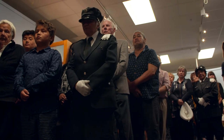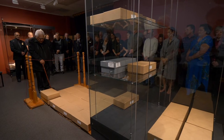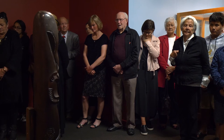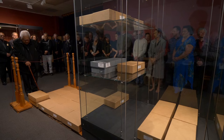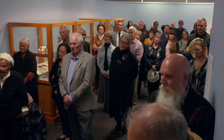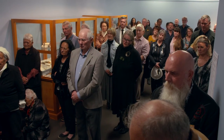Lord and Heavenly Father, we gather here this time, giving you thanks once more for the safe return of these taonga. So we just ask that they will become a treasure for generations to come, that they may see them, that they may understand them, and that they may know them as part of their history.